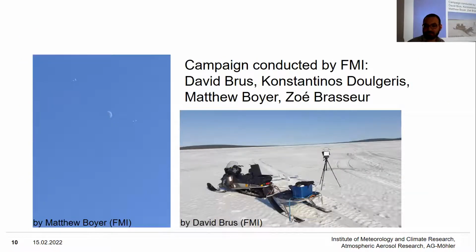And now just two pictures from the campaign last spring. On the left, you can see the two Skywalkers circling in front of the moon. Quite nice weather. I wasn't there, but I would have loved to be. On the right, it's a frozen sea where we start and land the UAVs during winter or springtime. You can see the UAV in the front and telemetry, and that's all you need for UAV-based measurements. Not very complicated. And for that, I'm done. Thank you very much.